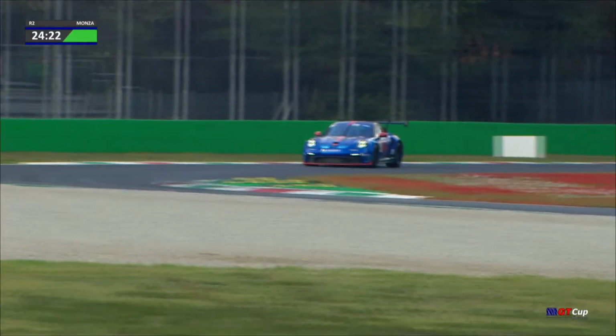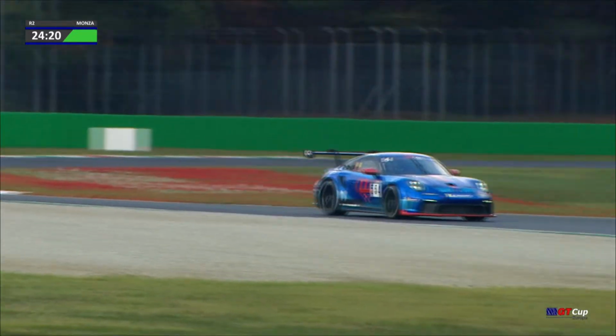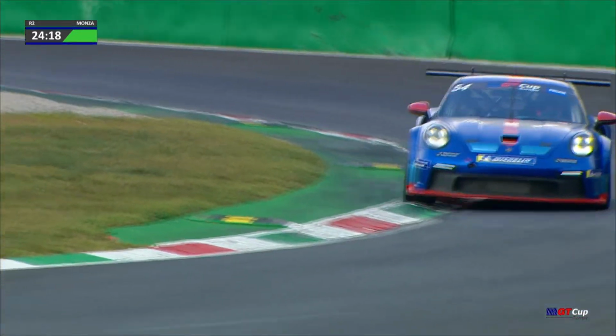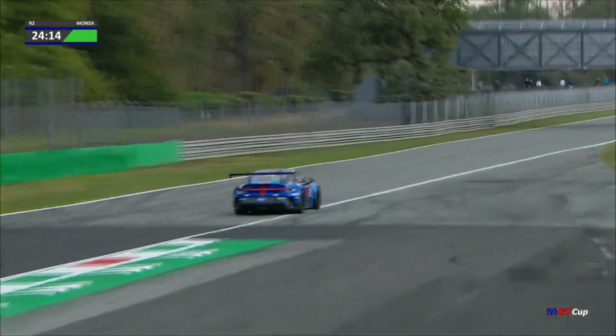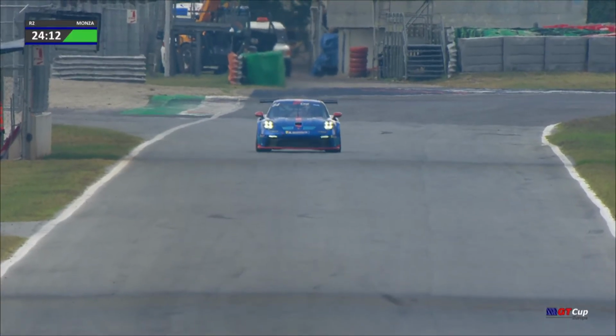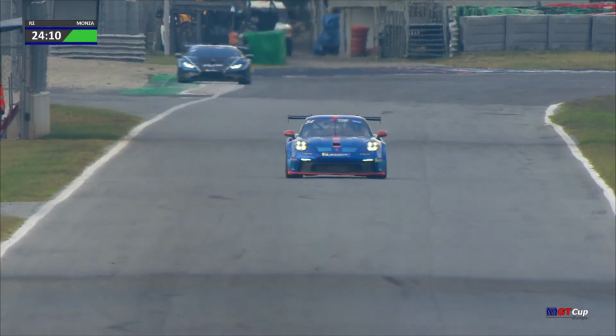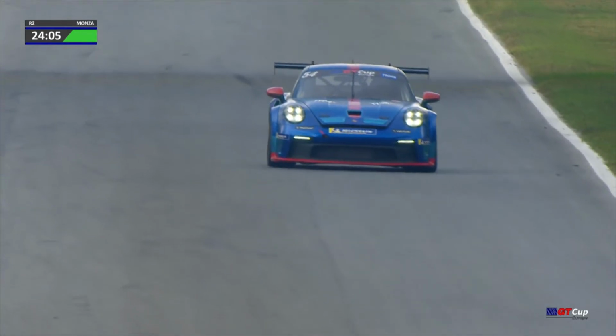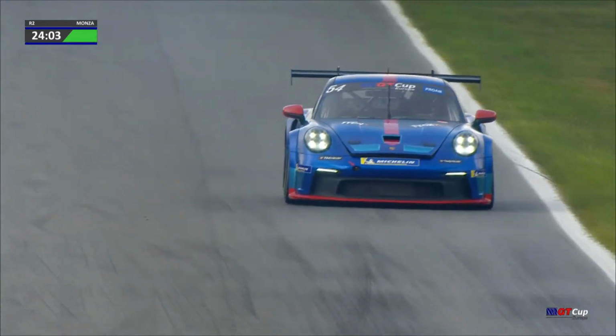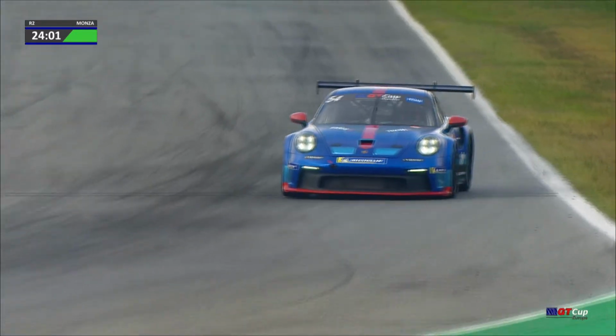Out front, Jan Larison down through the Ascari chicane. Watch this as he rides the ripple strip. Launches it. There was nothing but fresh air between the Michelins and the asphalt here at Monza. There is Charlie Hollings, the gap, 5.3 seconds in P2. Not too far away from both of these cars coming in to stop.